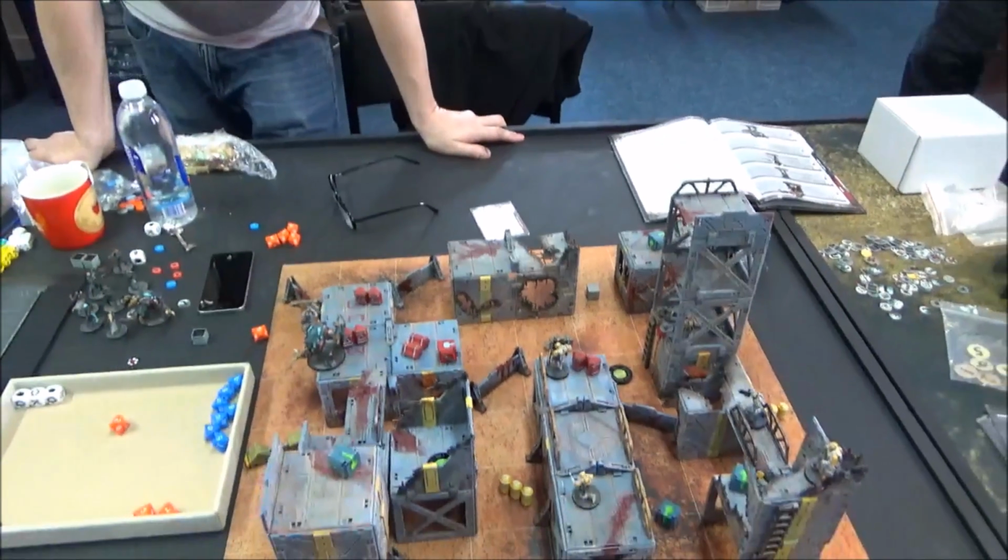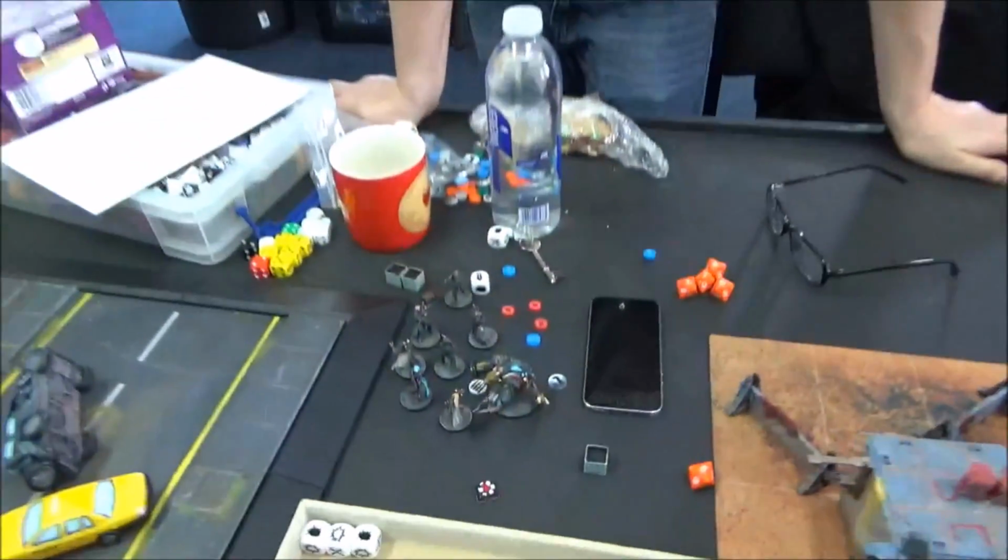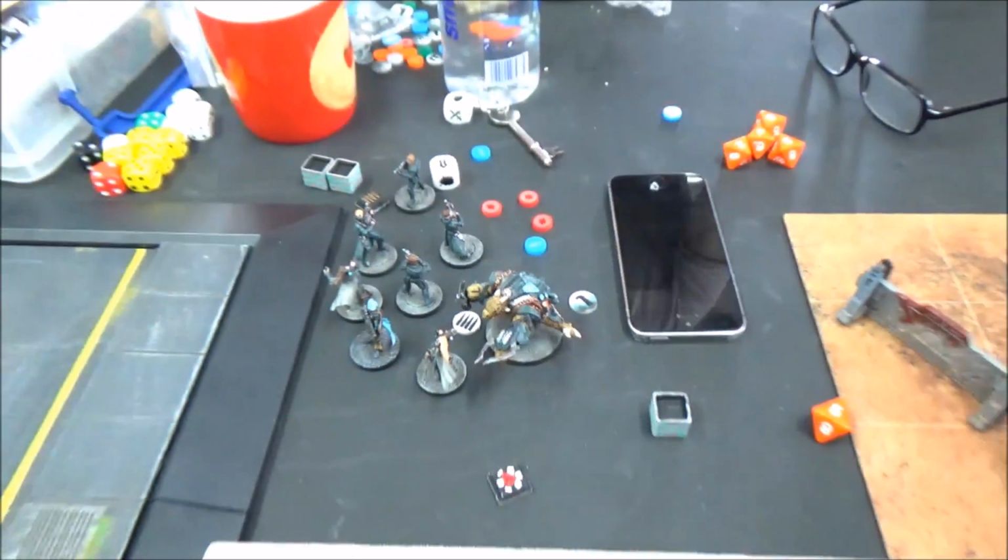And how many models did you get off the end of the table? How many models did I get off the table? I got loads off the table. There's loads off the table. There they are. All those models are off the table.